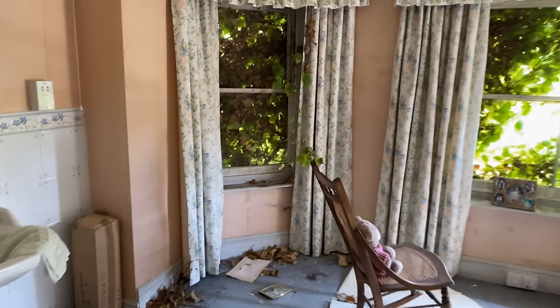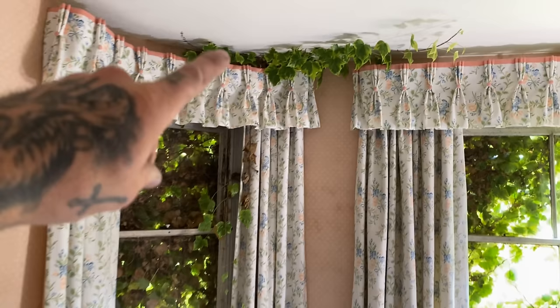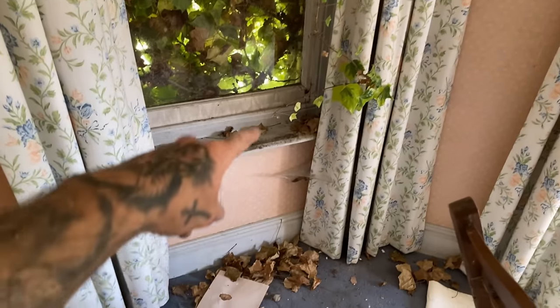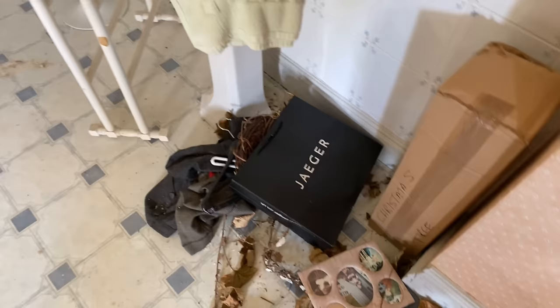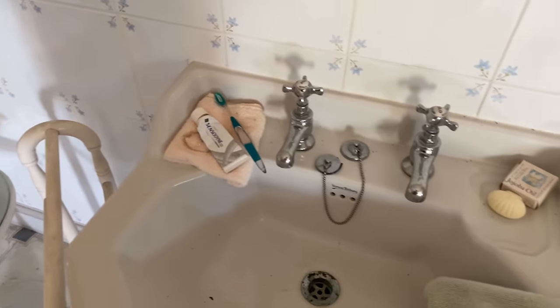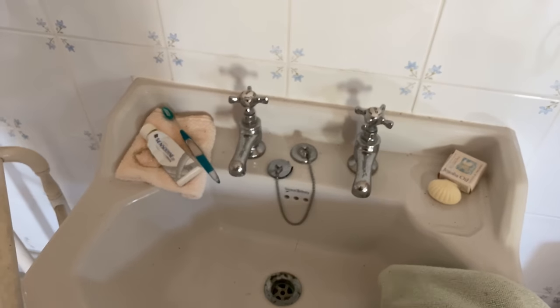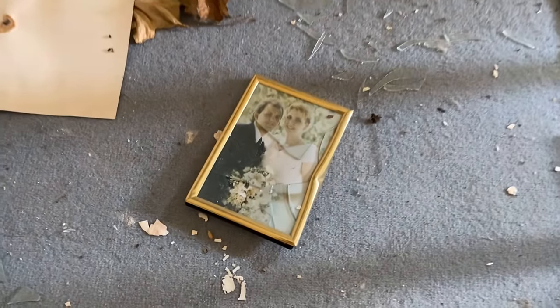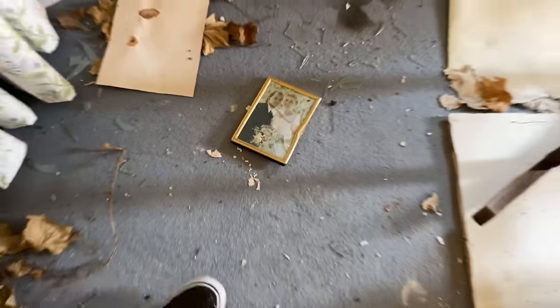And again, look, we've got ivy coming through the windows. And where it's died and dropped on the floor, everything's still there. Again, look, toothpaste and toothbrush are still there, ready to use. There's another photograph of the married couple. I don't know if that's the same couple who were downstairs or not in the other photo.